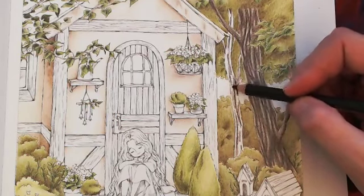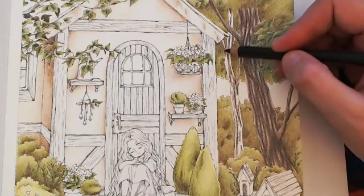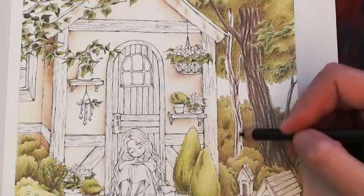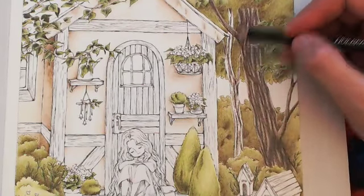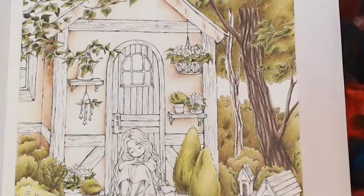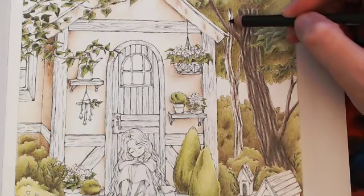Let's see. I want this one a little darker since it's a little further in the back. This is going really quick, y'all. It took me forever with all this green. I can't even tell you. I'm so sick of looking at green. It isn't even funny.